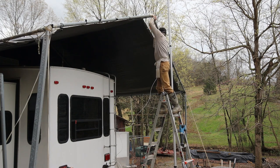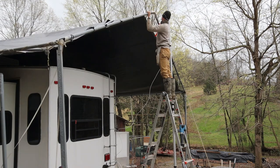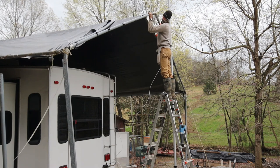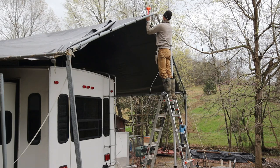Okay. The pole needs to come in. Come on. There you go, you're doing great. All right, hold it. Hold it right here, just lock it to the ground.